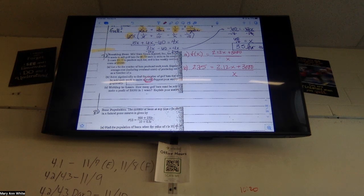What we're about to find, X, is going to be the number of hats that we need to make in order to break even. How many hats do we need to make and sell at $275 to get a $0 profit? And then we'll say we need to sell more than that. This looks like a scary equation, but if we just multiply by X on both sides, we end up getting a pretty simple algebra 1 equation.